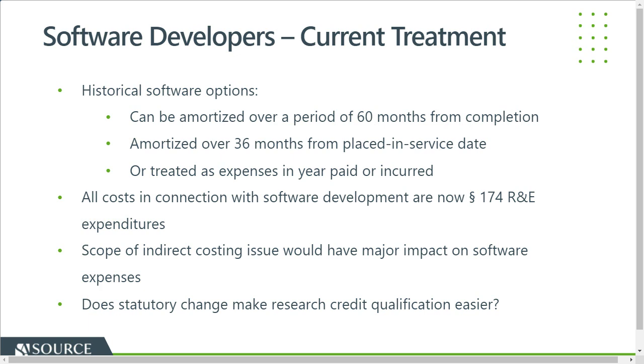By default, all software development costs are now 174 expenditures. This is another area where the Treasury has to provide guidance because if all you do is develop software, obviously this has huge impact. But if you're a manufacturer, what falls under software development? Does embedded software fall under software development that's subject to 174 now? Does PLC programming fall under it?